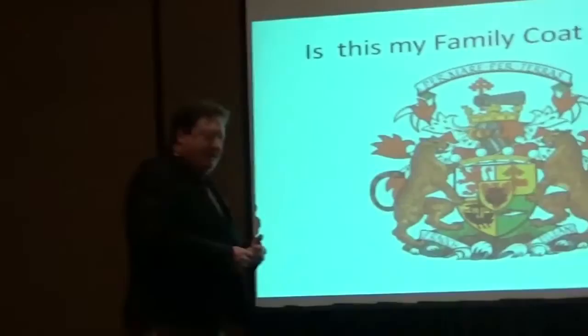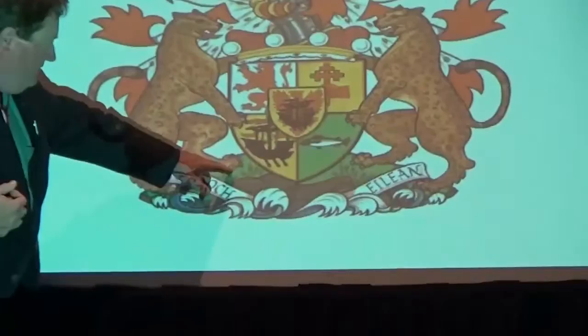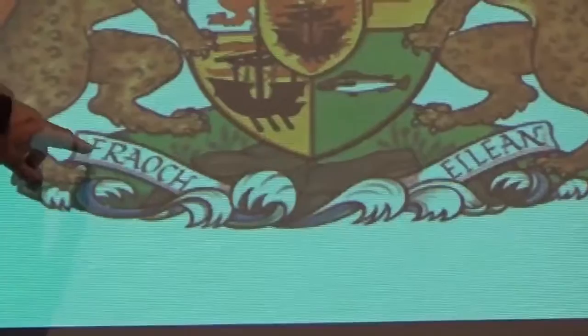I'm going to go through this a couple times. Bill McCandy suggested that I give everybody just the pieces parts of a coat of arms. This is a full achievement. This is what a chief gets. And he's actually a baron, so it has even more stuff on it. So, the ground and the motto, this is the slughorn, which is the slogan, Frog Peeling, which is Heathery Isle. It's all on the base there.